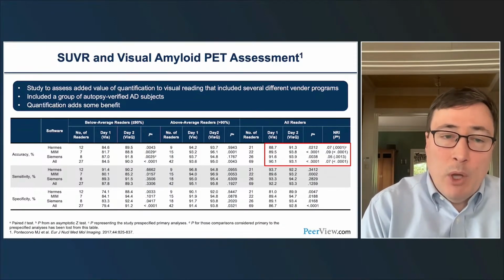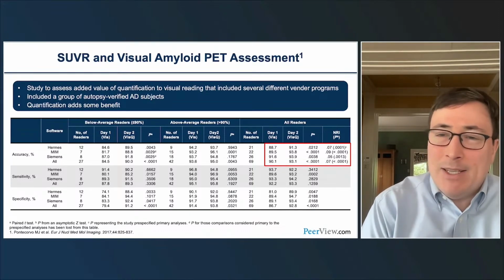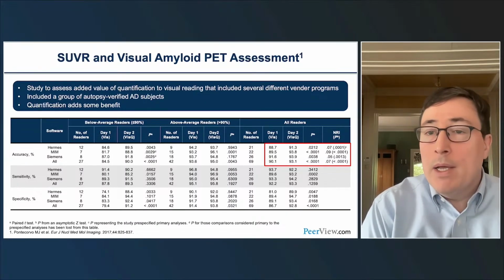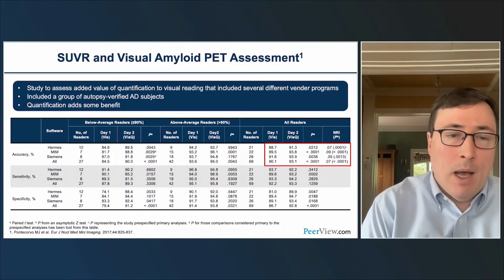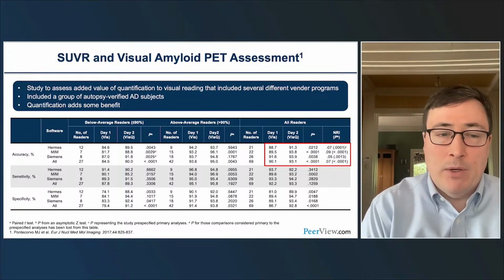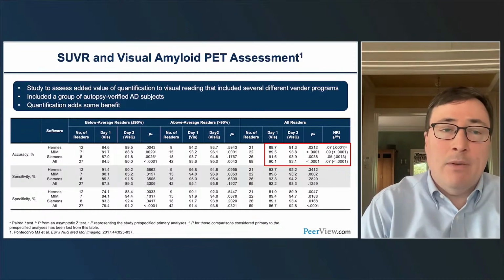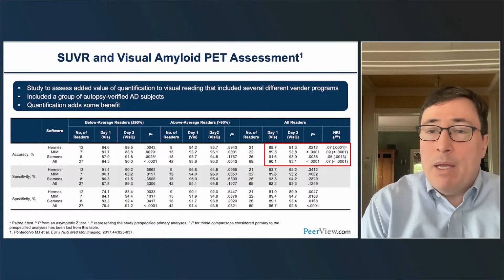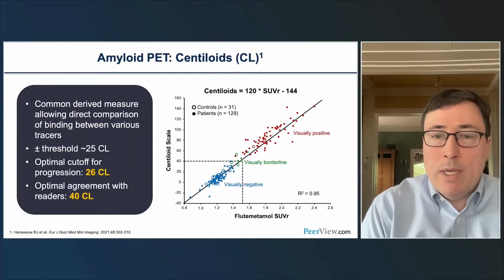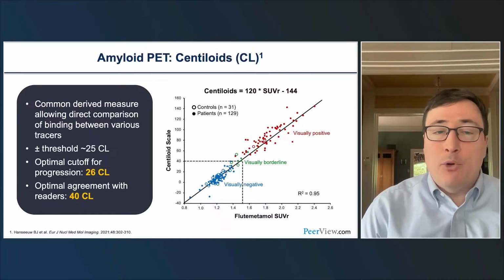If you look at the below average readers and above average readers, I try to be a little more positive and think of them as less experienced and more experienced readers. But regardless, you can see that the benefits were higher in the below average reader group. Their performance increased more than the above average readers. So there is some benefit to purely making the right call on positive or negative, although I would argue that benefit is relatively small, especially in experienced readers. Again, Centiloids are a way to normalize SUVR data and allow direct comparison.